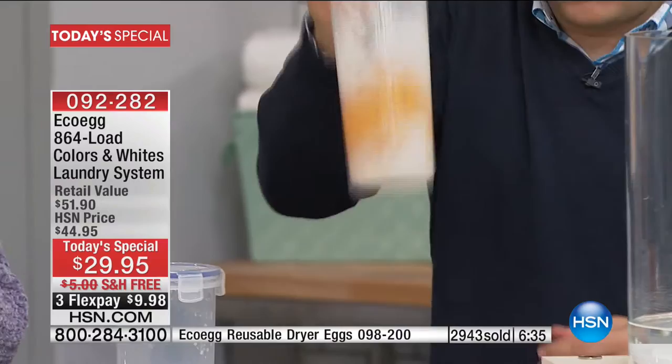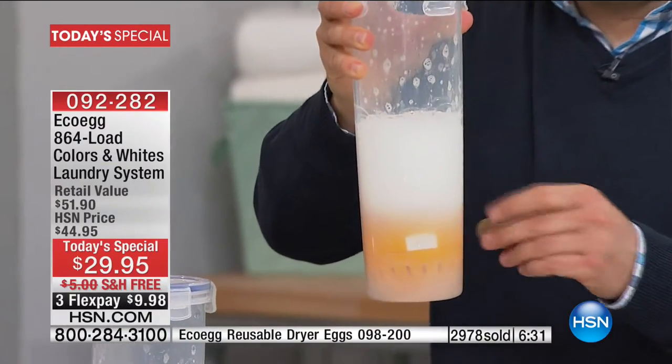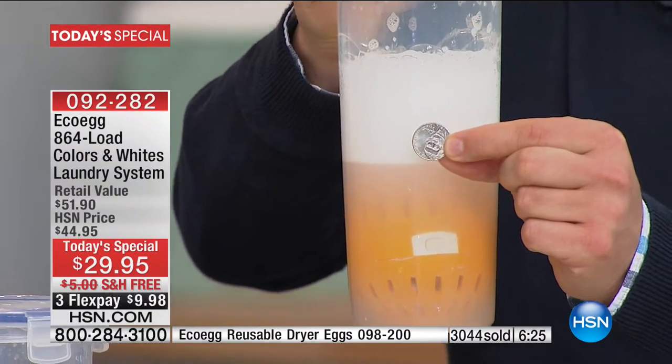So here is my pretend washing machine. And look, there's that powerful natural cleaning foam. Less than a nickel per load. And by the way, this is designed and manufactured in the UK. It's a great space saver. You don't have to store your detergent anymore.